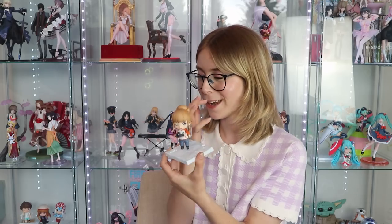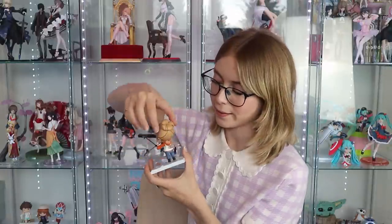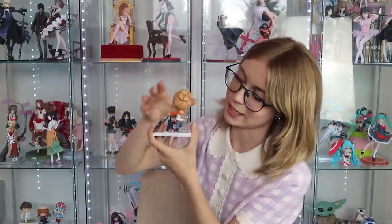And I think my favorite part of this Nendoroid is actually her hair sculpt. So to change out her faceplates, you actually take off the front of her hair, and you actually have to take off her bun and then detach the little strands that hang around from the front. It's actually really cool.